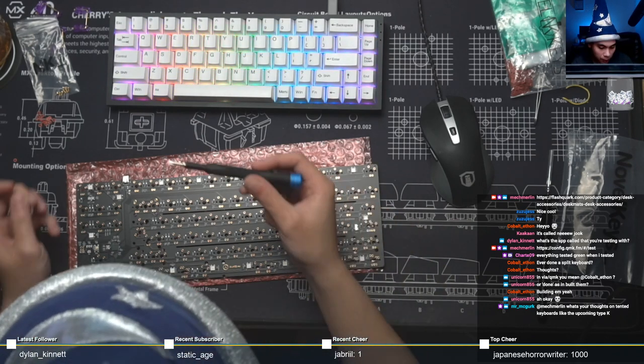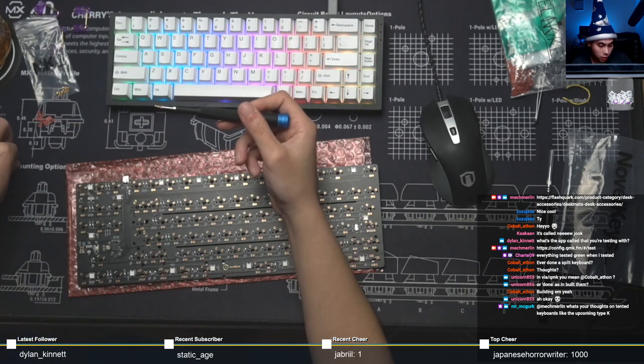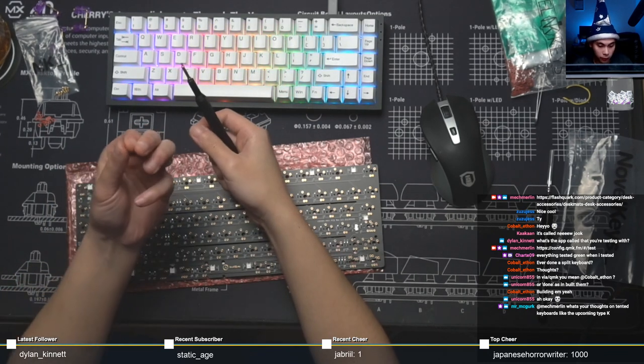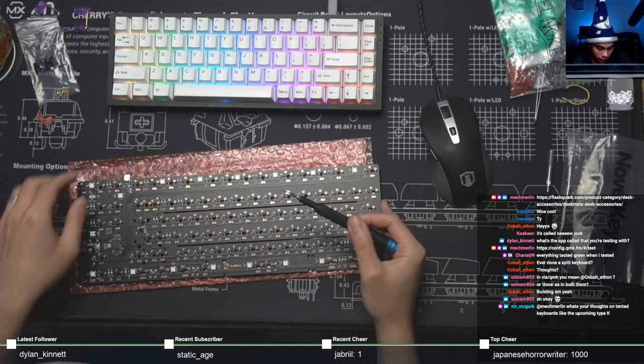When you guys put stabilizers in, especially if they're screw-in ones, I highly suggest you use washers. My washers are 0.3 millimeters thick. Very, very thin. Just enough to isolate the metal screw from the PCB.